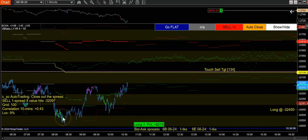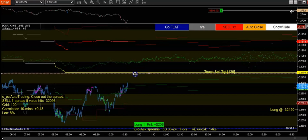So I did buy it here. Now each grid space, each band here, is $100 in equity. And basically, I'm just sitting on it without much heat at all. I went long here. I did not concern myself with the spread as prices were moving, and the market opened up at 9:30 here. I'm holding on for a target that is right here. Let's go here. It's $126 away from the current value of the spread, so I'm shooting for about a $330 equity gain here.